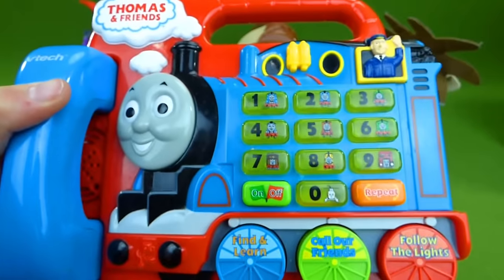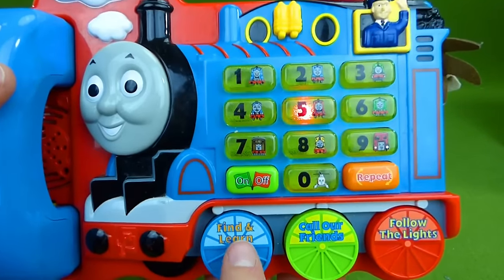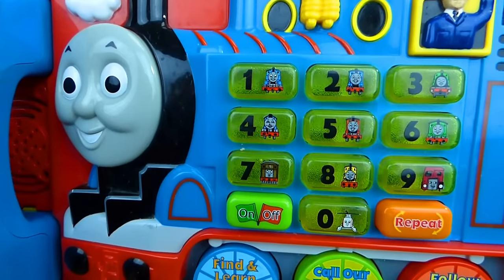This is such a cool toy. I am super excited that it works. I was worried it wouldn't. Let's play find and learn.